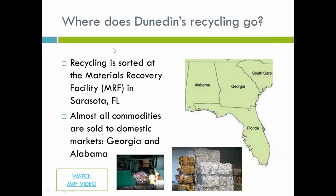But where does all of our recycling go? Our recycling is taken down to Sarasota, Florida, where it is sorted at a materials recovery facility, or a MRF. And then from there, it's sorted, baled, and sold into market. Now, almost all of the commodities or materials coming from this plant are sold into domestic markets, mainly in Georgia and Alabama, to completely be recycled and turned into something new, which is really great to see that we have a regional program. And I've also linked in the bottom left a video that you can watch later on this process and how things go through the sorting plant.